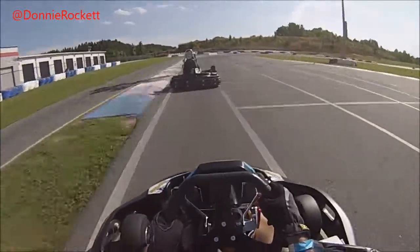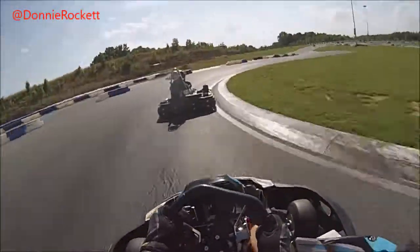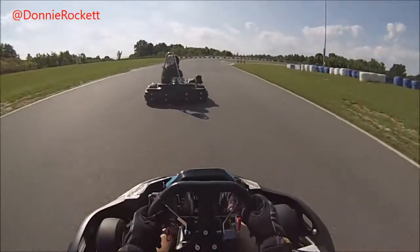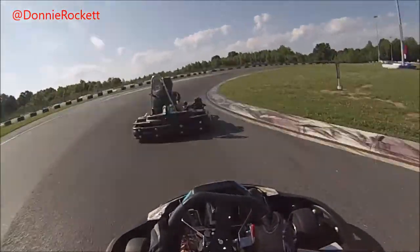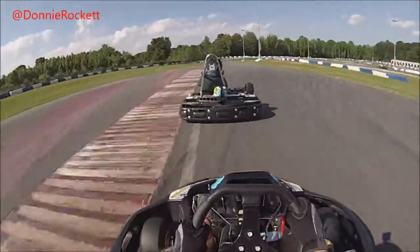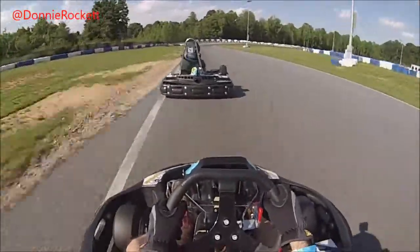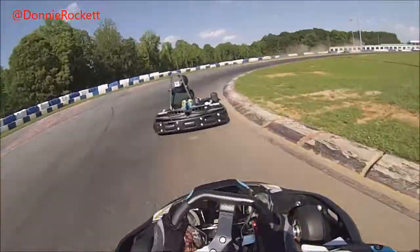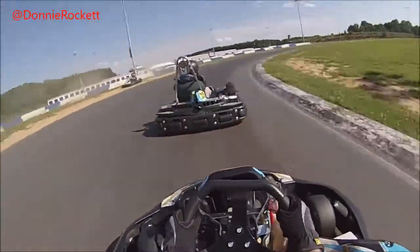At this facility, all the karts are very close in performance. As you can see, nobody's really pulling away from anybody once you get to the straightaways. Once you're up to top speed, you're going as fast as the guy in front of you, unless you can tuck up on him and get a little drafting action.